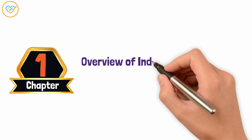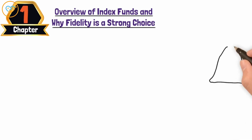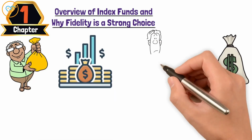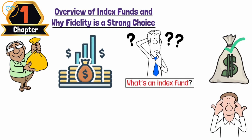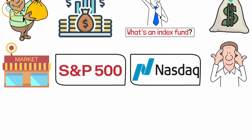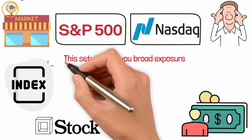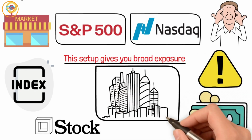Chapter 1. Overview of index funds and why Fidelity is a strong choice. Before diving into specific funds, let's cover a quick background on what index funds actually are and why they're a favorite for many investors. So, what's an index fund? Think of it as a fund that mirrors the performance of a whole market index, like the S&P 500 or the Nasdaq. Instead of buying individual stocks, you're buying a piece of every stock within that index. This setup gives you broad exposure, which means your risk is spread across hundreds, even thousands of companies.